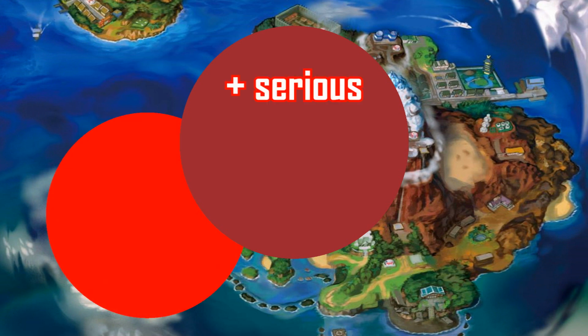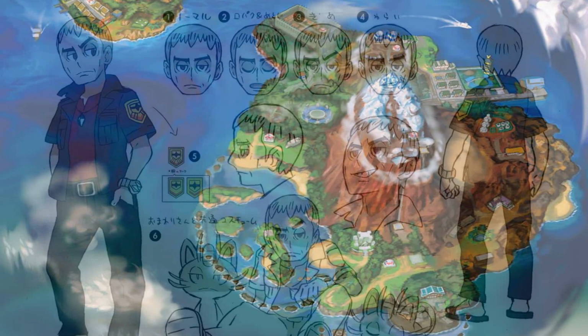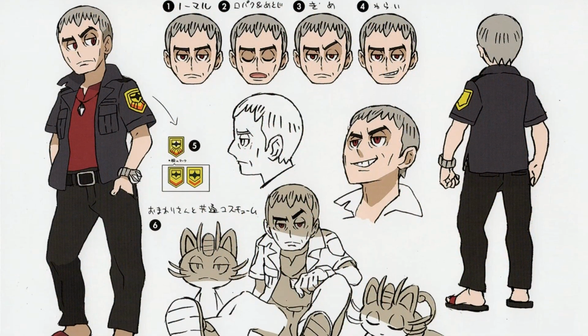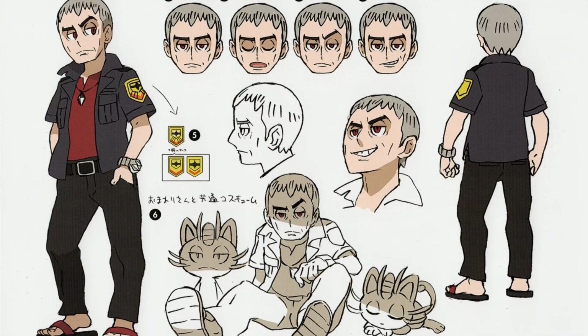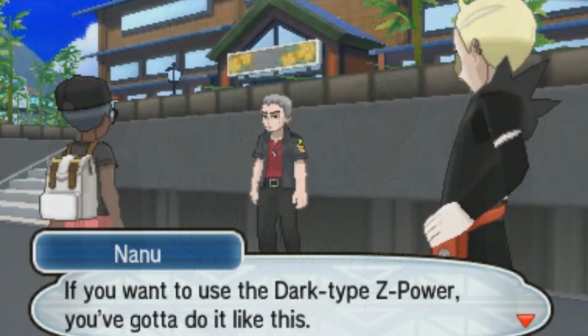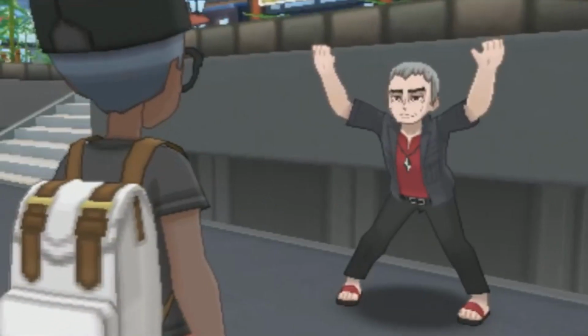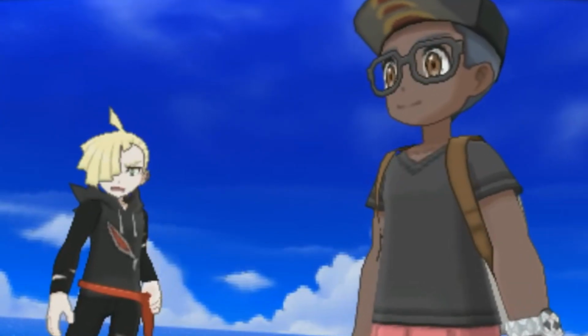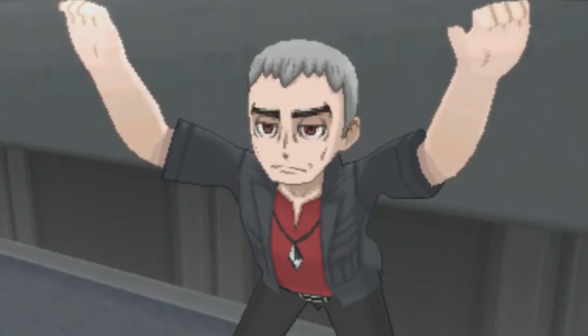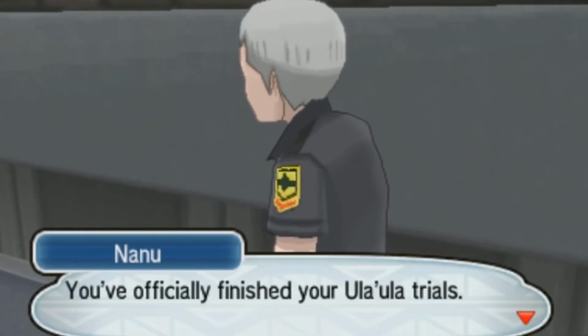Burgundy is seen as more serious than lighter shades of red and lacks a sense of fun, light energy that shades like pink have. Burgundy can be viewed as a color indicating more power. The combination of its seriousness and powerful energy gives it a sense of high ambition. Therefore, people who are trying to display their power may use burgundy as a way to show these traits. This may be a subtle way of Nano portraying his power and authority for being a police officer, and especially a kahuna, which weighs heavily upon the Ula Ula Highland.